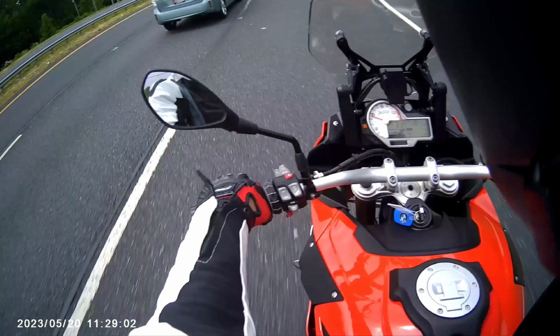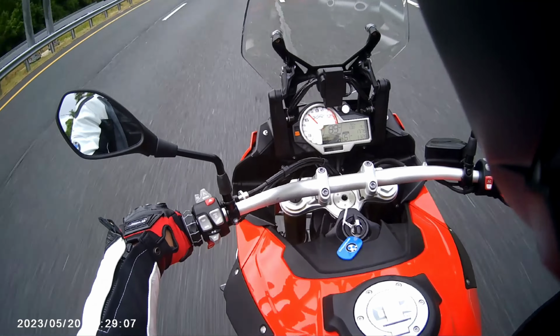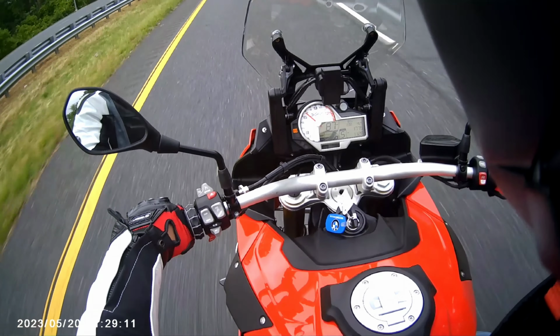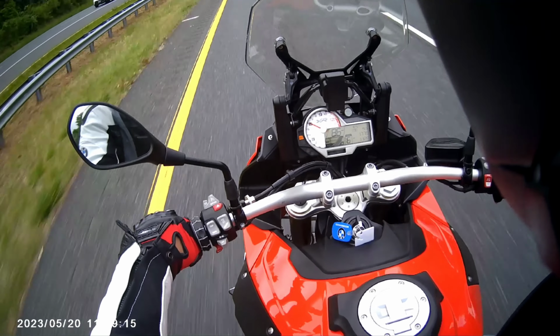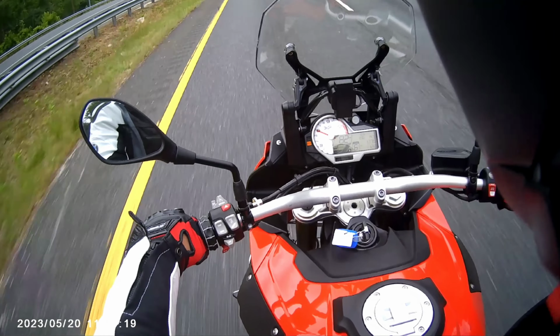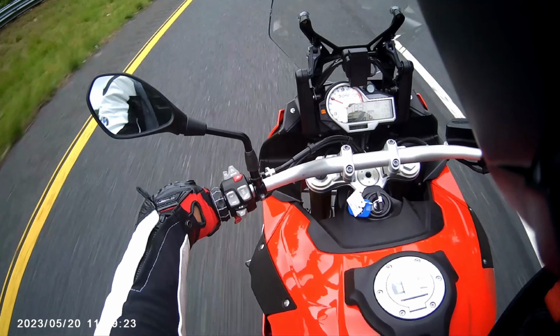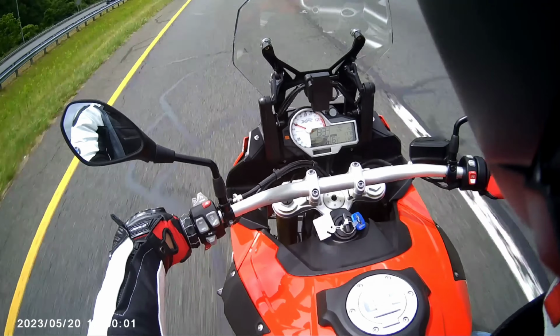So overall, it comes with heated grips, electronic suspension, cruise control, and all the amenities that one can want. This particular one also comes with BMW's navigation mount and setup. So again, I am astonished by the performance of this bike, overall feel of this bike, overall handling.